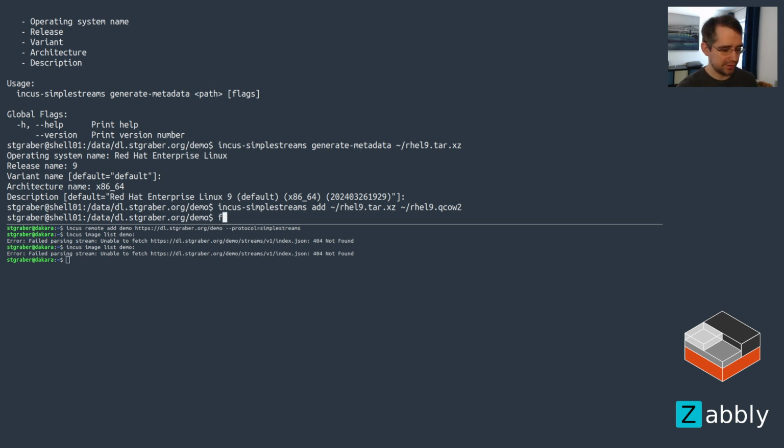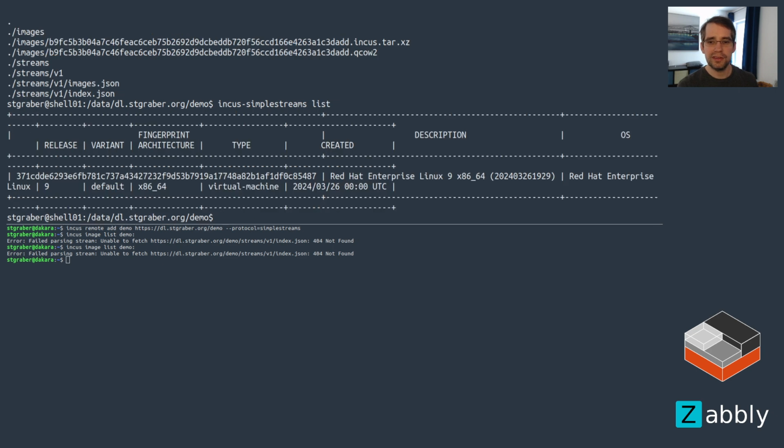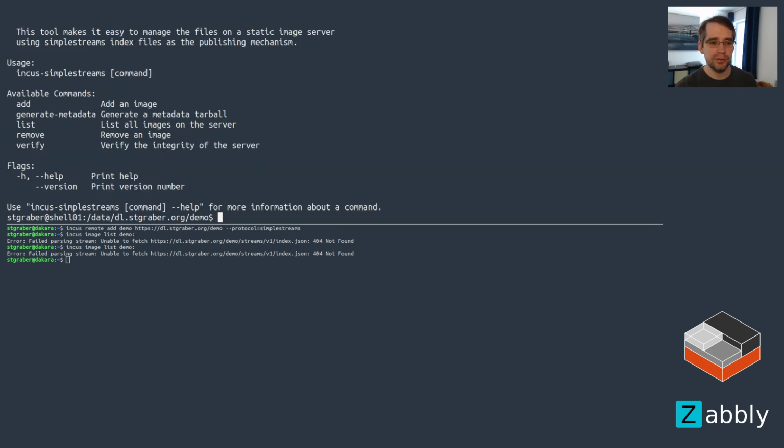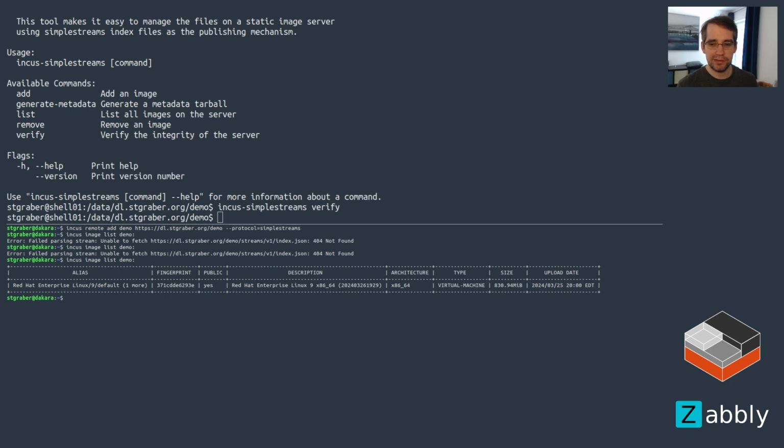All right. So if we look at what we have now, we've got a tree with both the tar.xz and the qcow2 we generated. The file name here is actually the hash of the image as Incus sees it, and then it generated for us both the index and the images JSONs. You can actually use incus simplestreams and do list, which then looks at the index and tells you what you have. And there's also a command to do verification. That's going to take a little while, where it actually goes through all of the files in the index, making sure that all of them exist, they've got the right size, and the SHA-256 also lines up, which is good for verification purposes. Anyways, this is done, so now we can see the image just fine, and we could now also start to use it.